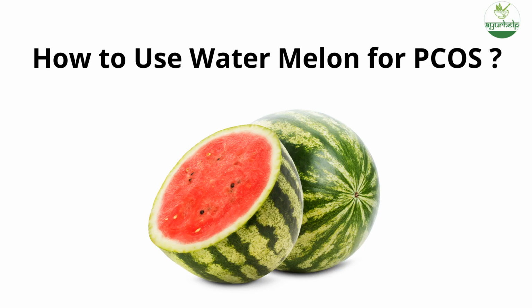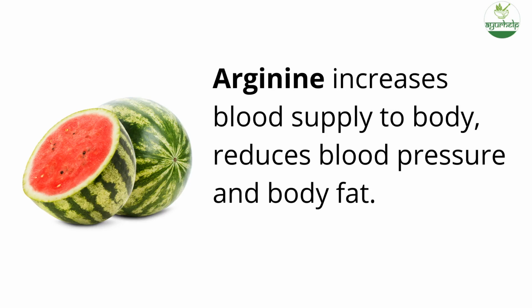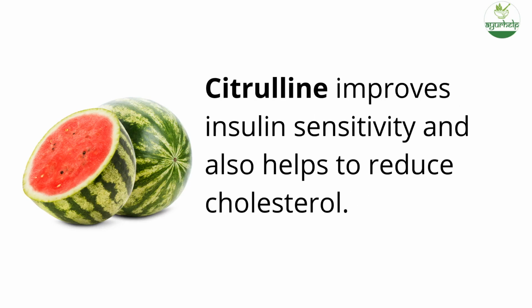Today's topic is how to use watermelon for PCOS. Watermelon contains a high amount of citrulline, an amino acid which gets converted to arginine. Arginine increases blood supply to the body, reduces blood pressure and body fat. Citrulline improves insulin sensitivity and also helps to reduce cholesterol.